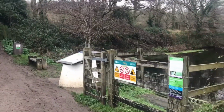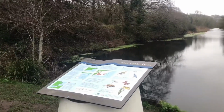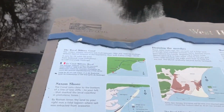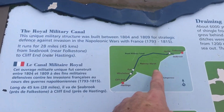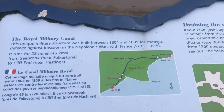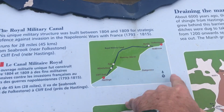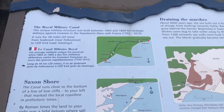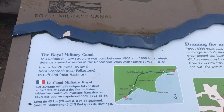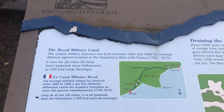So after a few hours up the hill, playing on the ruins, we used to come down here and fish. And that's the original canal. Actually, there's a good map here showing you where the canal used to go. So from Seabrook and Hythe, right around the marsh to Hastings, 28 miles. And this is where they used to hide all the sailing ships so they could come out either end to attack the forces. As it says there, look, built in 1804 and 1809 for strategic defence against invasion in the Napoleonic Wars with France, 1793 to 1815.